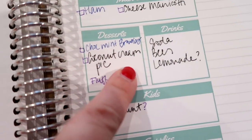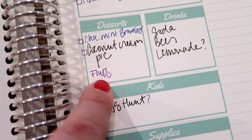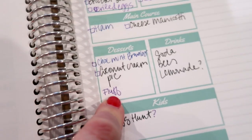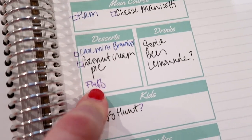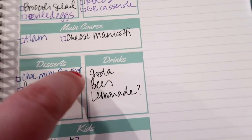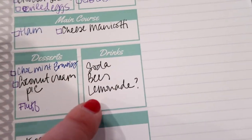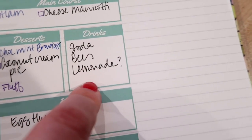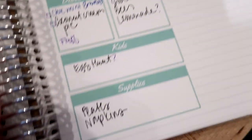I'm also gonna make a coconut cream pie. Adam's Aunt Karen is gonna bring some fluff. She normally makes a cherry fluff, which has maraschino cherries and Cool Whip and marshmallows in it. For drinks, I bought some soda, some beer, and I have a question mark by lemonade. I actually ended up buying some strawberry kiwi Snapple, so that's probably what the kids will drink.